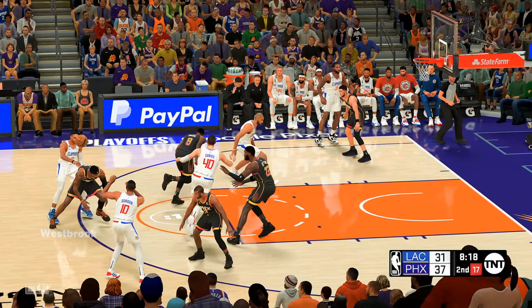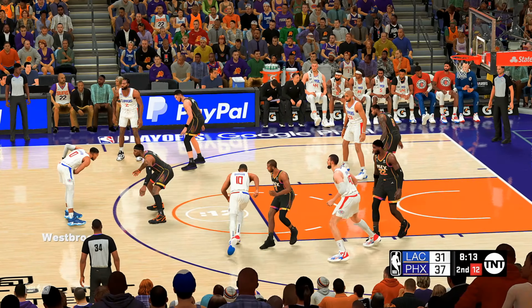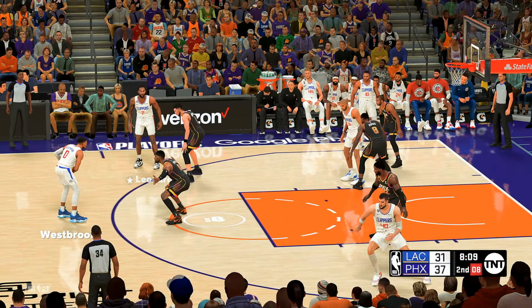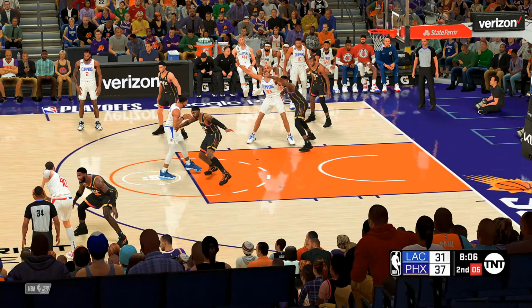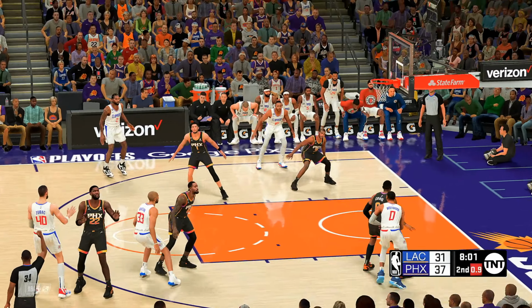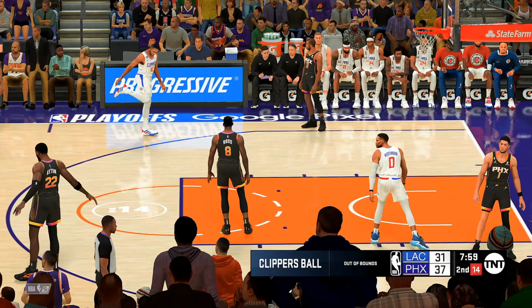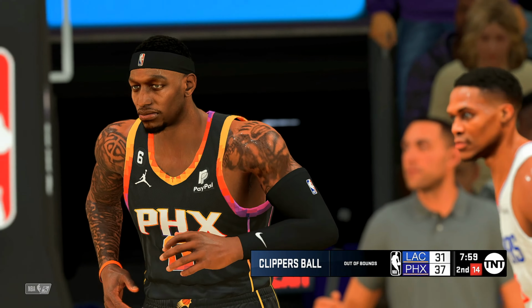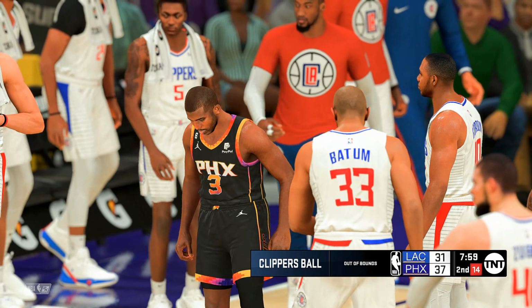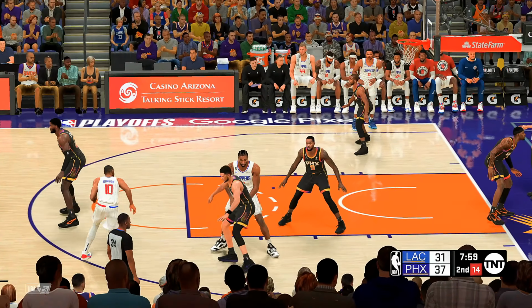Westbrook with it, picked up by Craig. Craig against Westbrook. Pass to Leonard. Now here's Zubac. From deep. And it goes out of bounds. Last touch by Craig. Time called here. The Clippers decide to talk it over, failing to find a rhythm offensively. Something that needs to change and change soon. And coach called him.